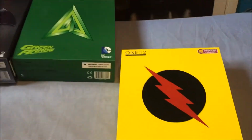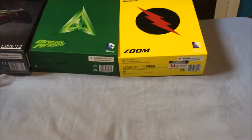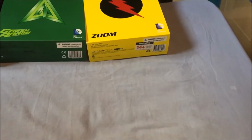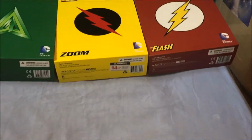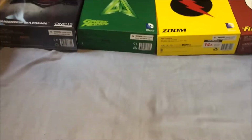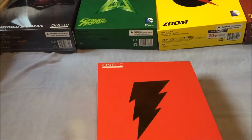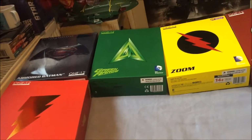Reverse Flash, or Professor Zoom. See there, the PX exclusive. The regular release of Flash, as you can see there, and I'm still going. Shazam, or Captain Marvel, as you can see there. Slowly I'm running out of room.